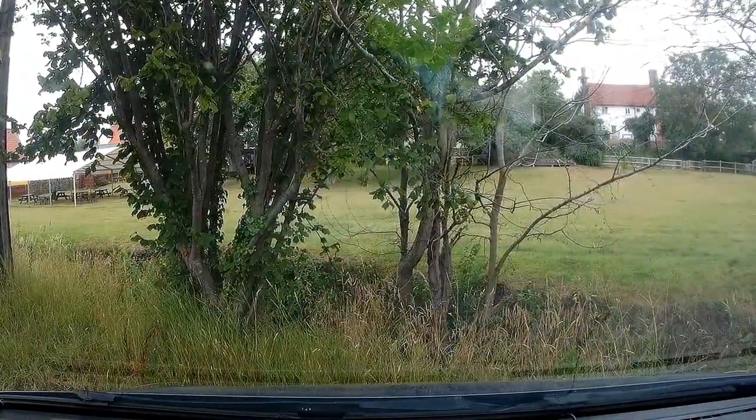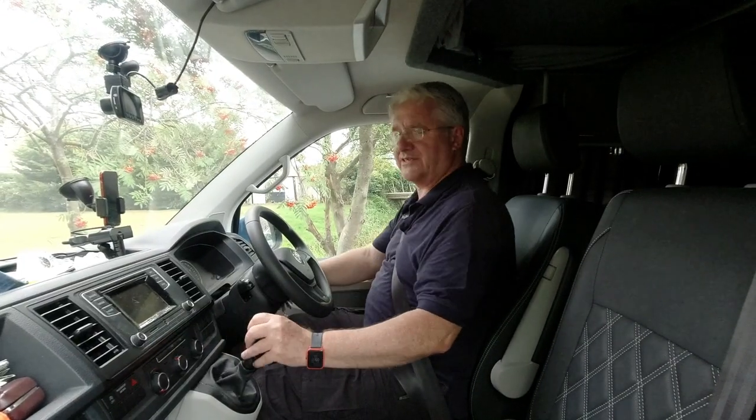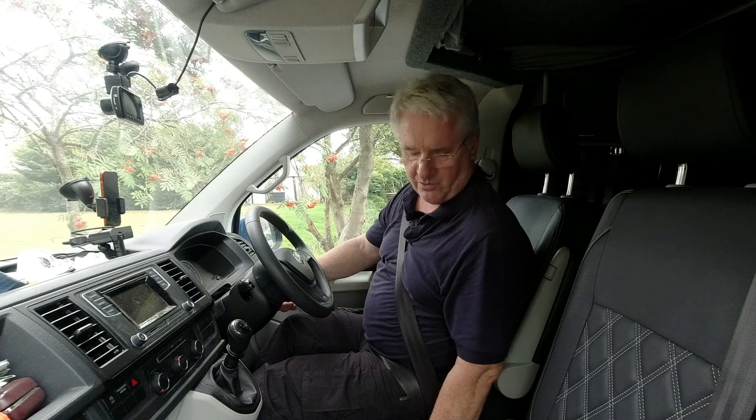And then you're right in town. Well, that didn't go according to plan, but anyway, you can see you can park at the pavilion or in the village.